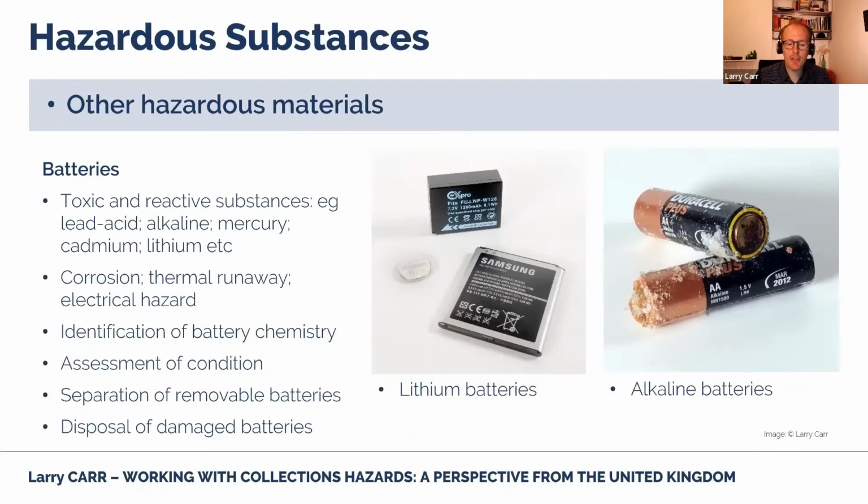The design of a battery aims to control these chemical reactions, but the physical condition of the battery and any remaining chemical energy stored within will influence the risks from keeping and handling batteries as artifacts of cultural heritage. Substances can leak out from within batteries. The image on the right shows the typical product of a deteriorated alkaline battery. Potassium hydroxide escapes the battery, reacts with carbon dioxide in air, and produces potassium carbonate.